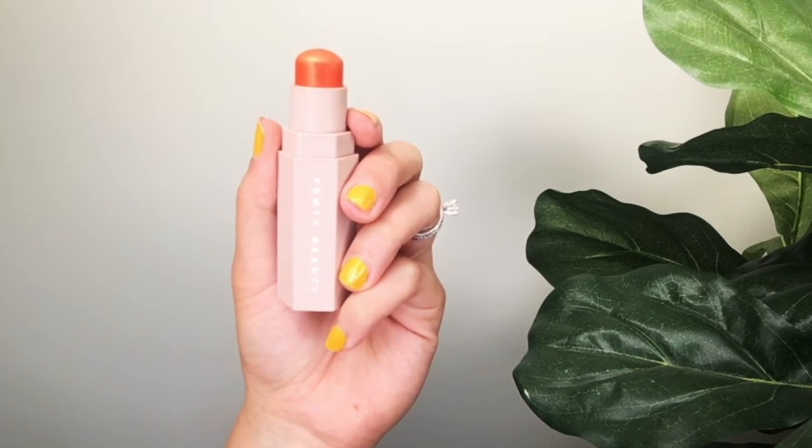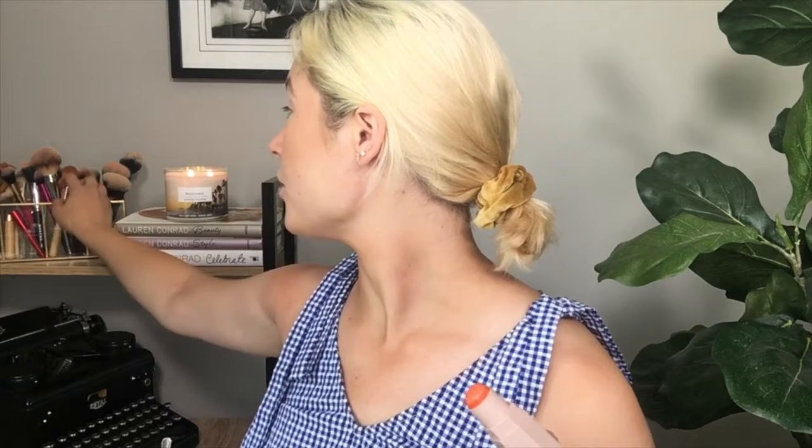Oh, and I don't use setting powders when I go to the beach because I find that it messes with my cream products. Sticking with cream products, I always like to go in with my Fenty Beauty Chili Mango Cream Blush. I love this color. It looks really scary, but let me tell you, this color is so pretty. It's not even funny. I like my orange undertones, so this may look really scary, but it's not.